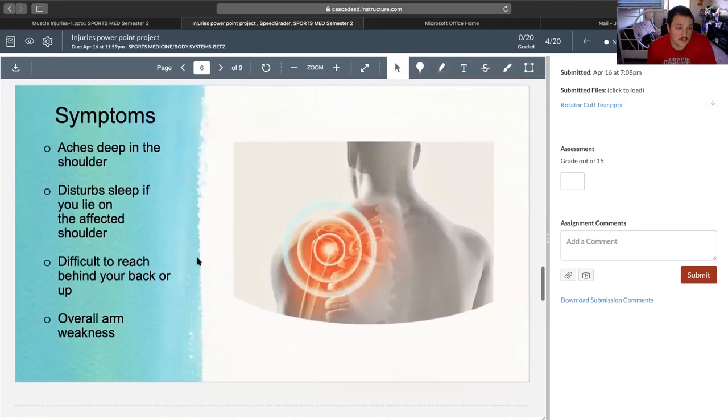Okay, so some symptoms. Deep ache in the shoulder. This isn't going to be like, oh, I'm getting a pinch right here. It's inside the shoulder. It can hurt when sleeping. People have trouble getting comfortable in bed when they have something like a rotator cuff tear. Difficulty reaching behind your back or up your back.